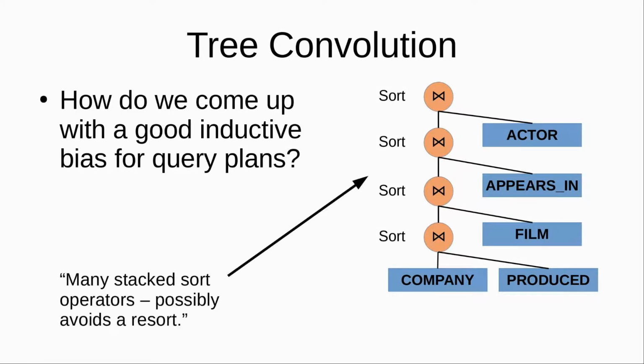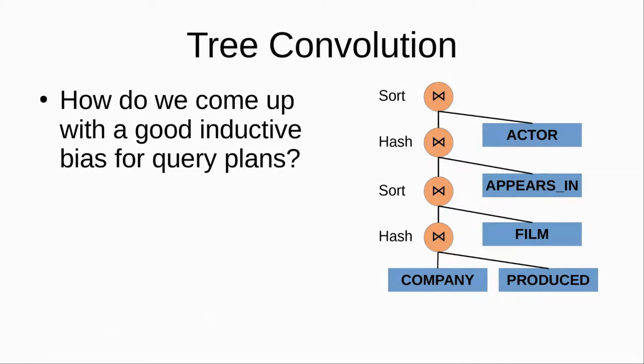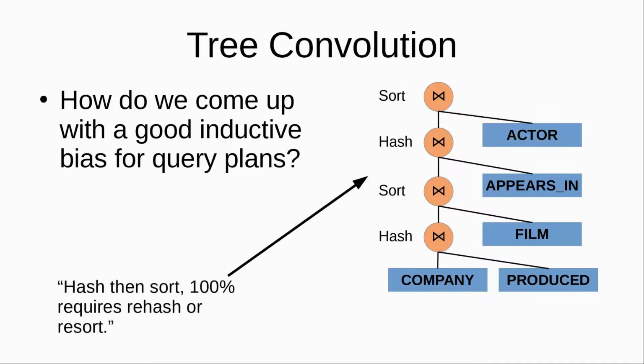If I showed you this query plan here on the right, you might notice, okay, you have a whole bunch of stacked sort merge join operators. This could be good because it might avoid a resort, right? You might get a very nice pipelined merge plan going all the way up the tree, possibly. Now, if I showed you this plan instead, you might say, oh, you have a hash join on top of a sort join, on top of a hash join, on top of a sort join. You're definitely either going to have to rehash in between each one of those join operators, or you're going to have to resort. There is no avoiding it. So this is probably not going to be good.